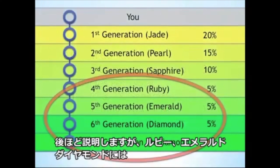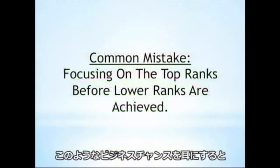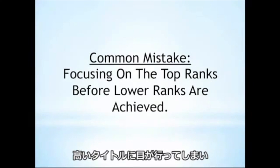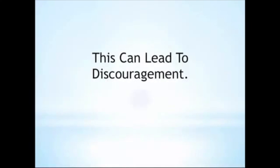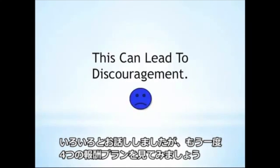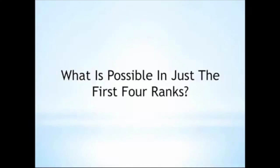Now, the Ruby, Emerald, and the Diamond ranks do have some volume-based requirements, but we'll cross that bridge when we get there. One mistake that many people make when looking at an opportunity is that they focus on the highest ranks first, and as a result can get discouraged when it seems like they're very far away. That having been said, let's go back and look at what can be accomplished within just the first 4 ranks of the Jeunes compensation plan.